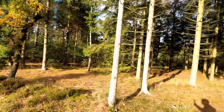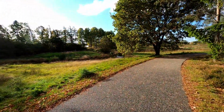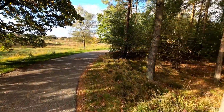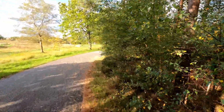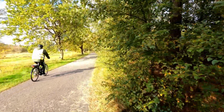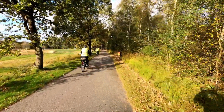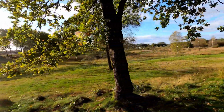A lot of cyclists about as well, which we're about to get run over by one. But you have the water just to the left, so that water's still following around. That's all cut out in the middle. And then we will let these cyclists go by. That record pacing going on.